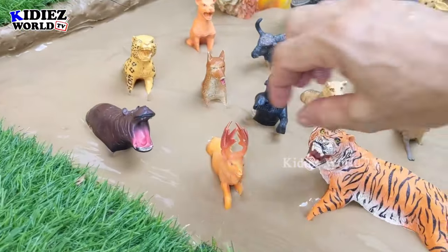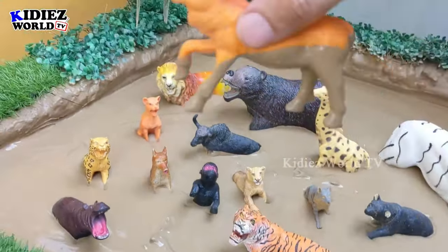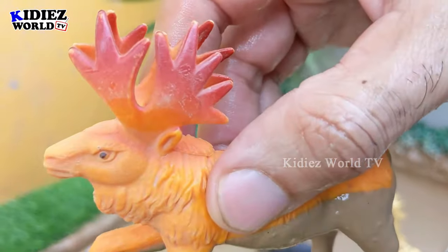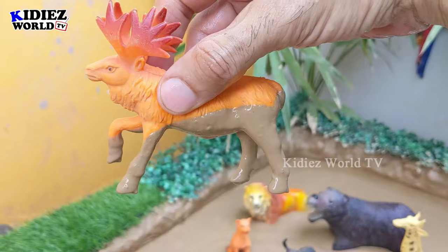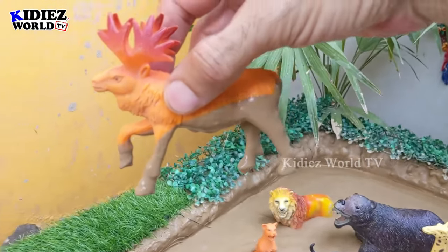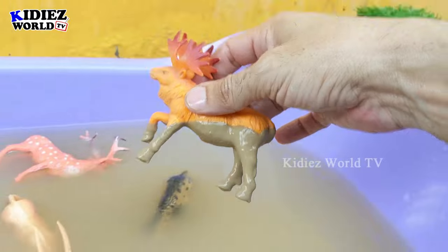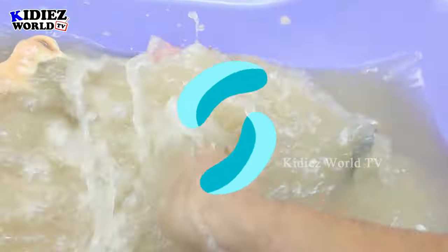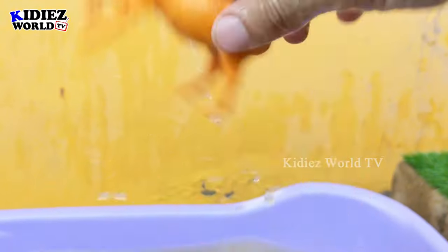And the next one, we have another very beautiful plant eater, the moose. That's a beauty of the jungle animals, and they are very cute as well. So here we have the moose, because these moose can eat a lot of grass and plants in the jungle. So they are very good now. Let's watch him. Here we go. Moose.